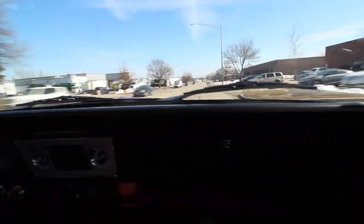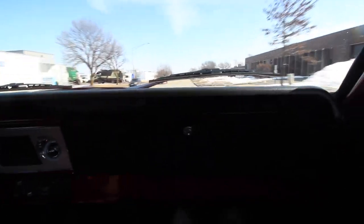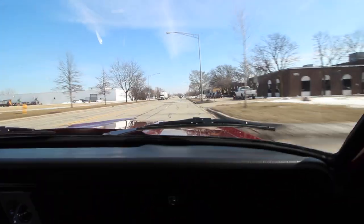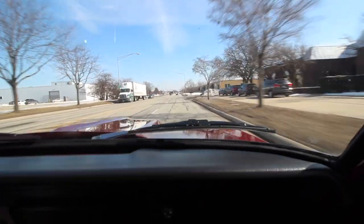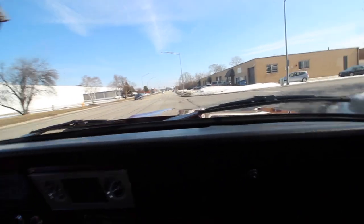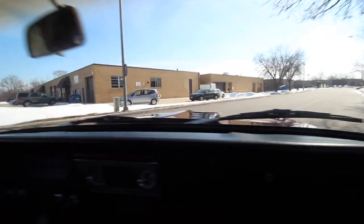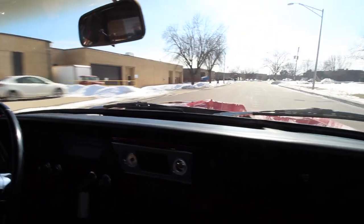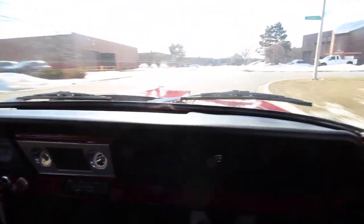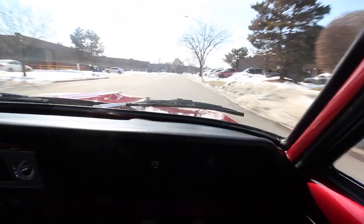Interior's beautiful, there's no radio. You can just listen to the car. Other than that, it's not real loud. Just hear the motor. Bucket seats with the console. Just a super, super nice all-around car. Body is very straight.